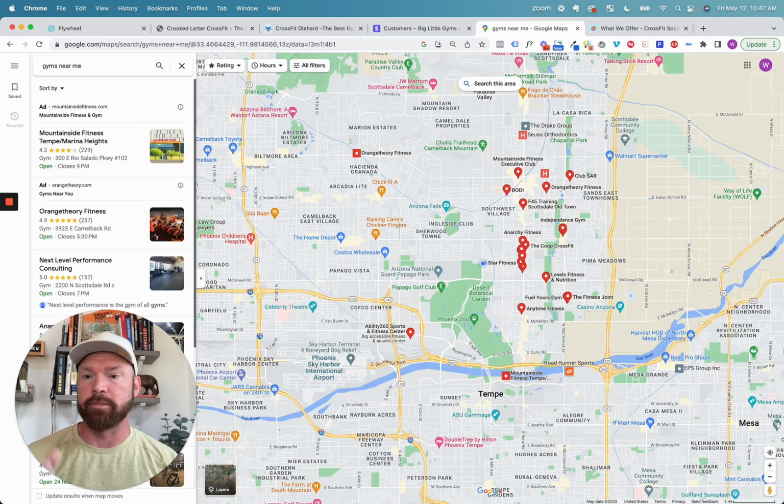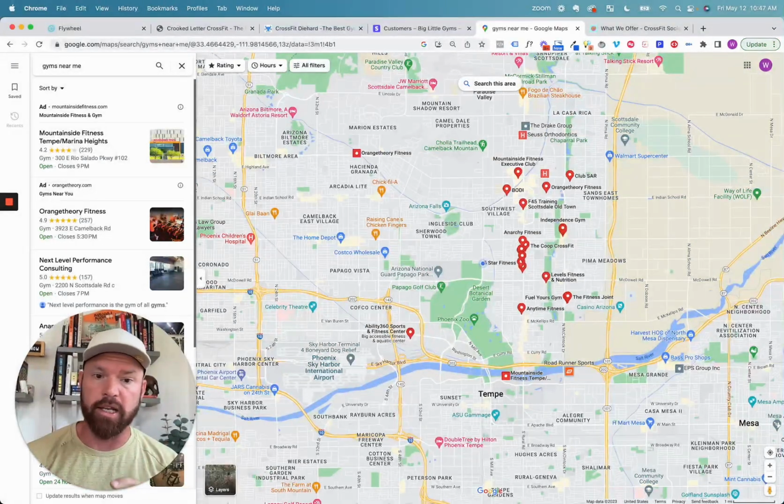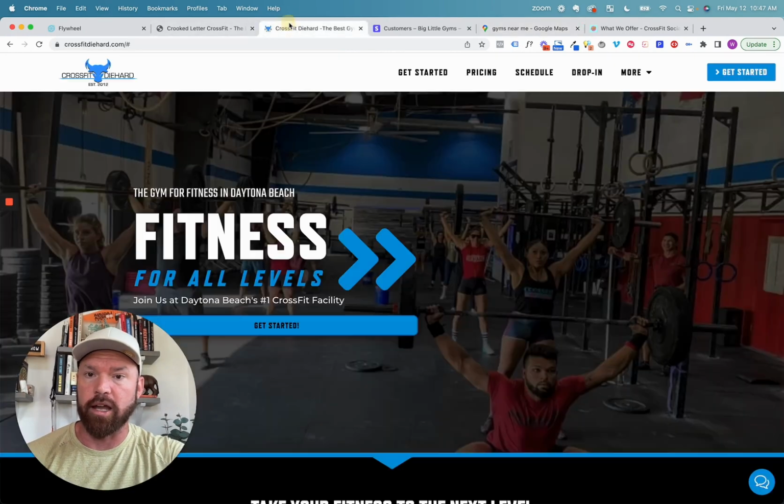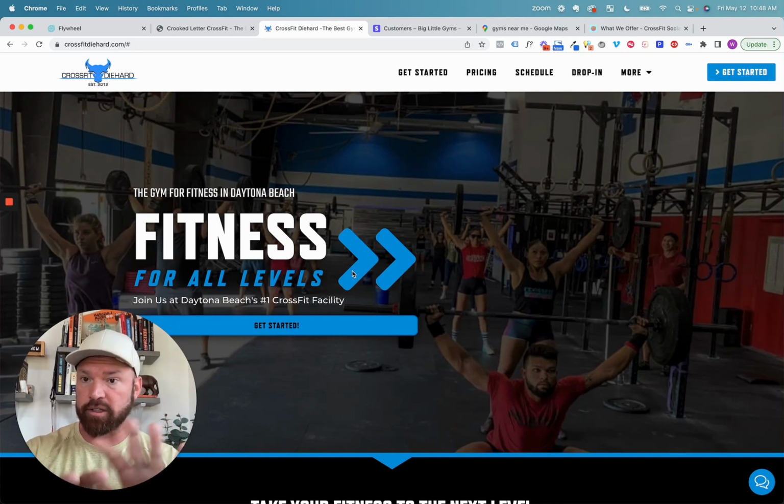And what we found is the gyms that rank well here for the broader search terms, like gyms near me, those search terms in almost every market get tens, if not hundreds of thousands of hits per month. Like this gym here, CrossFit Die Hard, the site I showed you, this gym gets several thousand page lands per month organically, because he is #1 ranked since we built his stuff and put this together for him about 3 years ago. About 2 years ago, he got #1 for almost every search term related to gyms in his area.